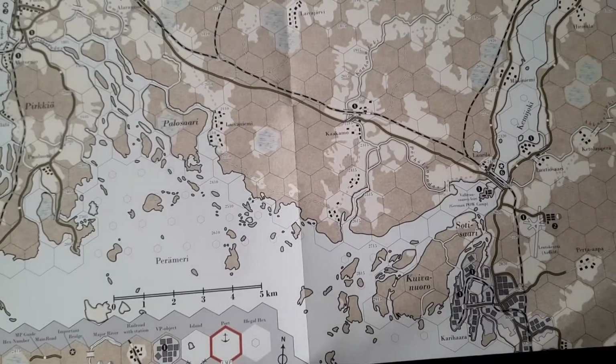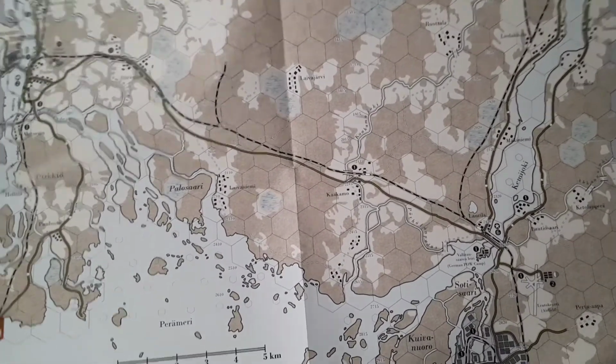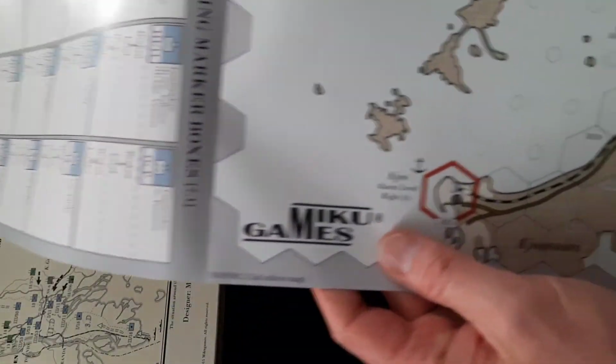And it's been done really nicely. Everything's very clear, concise. Let's just move the camera a little bit so you can see a bit more. This is about half, 3/4 of the map you're seeing here on the screen. So you can see it's quite a big play area. We've got the bottom of the map there with the Finnish stacking marker boxes. But yeah, that's a nice map.